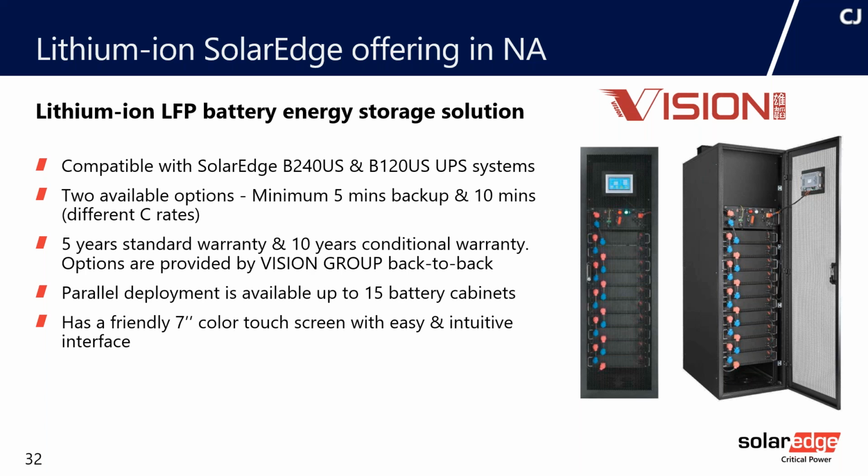So we are providing a lithium-ion solution for our UPSs. Currently, we are tested and certified to work with the B240. If you remember, that's a 480 volt box. And then the B120, which is the 208 volt box. So we have the ability to go from 5 to 10 minutes, different C rates. We have standard warranties of 5 years. We have 10 years conditional warranty. So reach out to either me or one of the regional managers to get more information on pricing and availability.